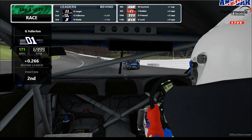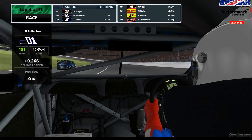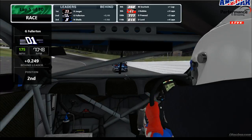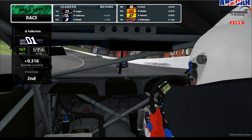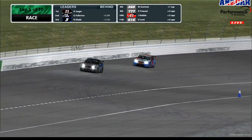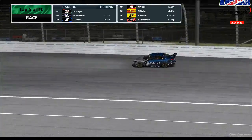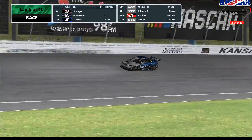Right, so as we come up out of turn 4, it's thinned out the field a little bit, unfortunately. It's left a few people further back, but it's still a great race up front. And can Fullerton actually challenge Jaeger, I wonder? Looks like Jaeger might actually be slowly edging out a little bit. He's got about a 0.4 gap at the moment. Visually it looks like it's actually creeping out a little bit. So it looks like Jaeger's really on the pace tonight.